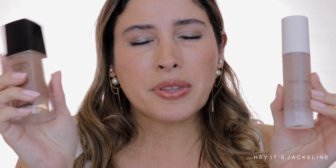The price, well, this is $49, this one is $65. This one comes with a little brush, but if you already have a brush, you may want to try this one. I'm not saying again replace this one for this one, but they are just very close. They are very, very close. I was really surprised that Rosee did something like this, but very smart of her to do so.